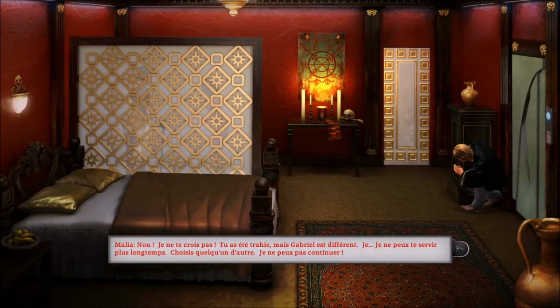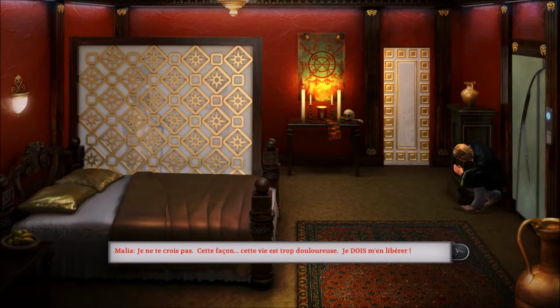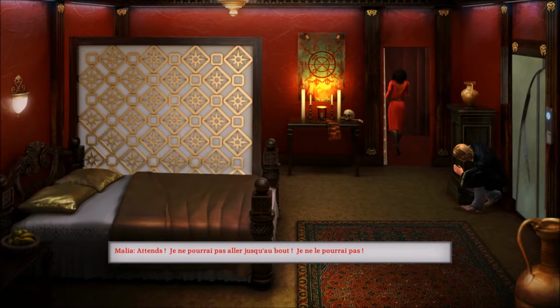I cannot serve you any longer. Choose another. I cannot go on. Ha! So you say, because you are drawn to the light. What you do not know is that the light will never have you. You only corrupt it when you draw near. I don't believe you. This way, this life is too painful. I must be free of it. You can never be free. You will see, my daughter. What I have told you is true. You will see. Wait! I won't go through with it! I won't!